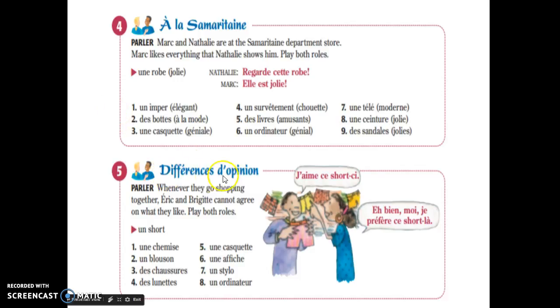Okay? Différence d'opinion numéro 5. Whenever they go shopping together, Eric and Brigitte cannot agree on what they like, so play both roles. J'aime ce short-ci, eh bien moi, je préfère ce short-là. So the un tells you that short is masculine, begins with a consonant, so we're going to use ce. But notice that chemise is feminine, still begins with a consonant, but it's feminine, so you don't have to worry about it. So you would say, regarde cette chemise-ci, mais moi je préfère cette chemise-là. You dig? Good.